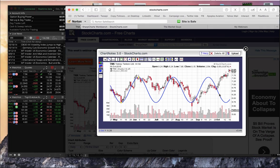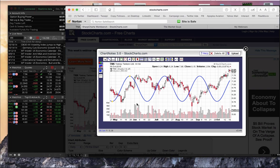If I shift that just a little bit to the left, let's see what happens. I could probably get away with that. Well, look at that. The cycle line is actually leading the market. That's really interesting. The cycle line is leading the price. You can see how well that fits. Now, if I want to get rid of that, let me see if I can hit delete. Let me use the other one. It's not going to let me delete it. Okay, let me just do that again, TNK.